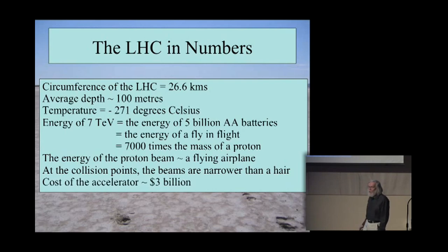And the whole thing costs, well, the material pieces cost something like $3 billion, to which you probably have to add a similar amount for the salaries of the people who assembled it, and then there's a whole bunch more for the experiments and so on. So when you add everything up, you're probably talking about not much change from $10 billion. Now, a year or so ago, I might have been embarrassed to mention $10 billion. But not anymore.